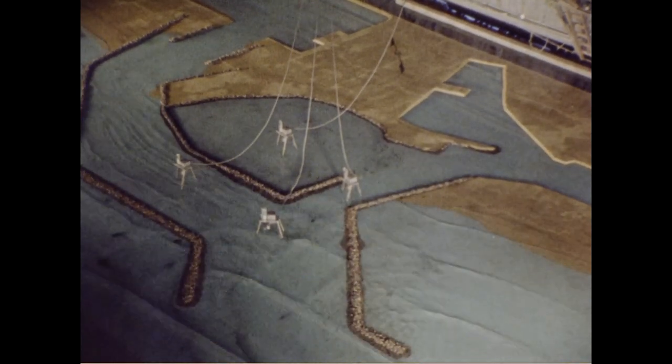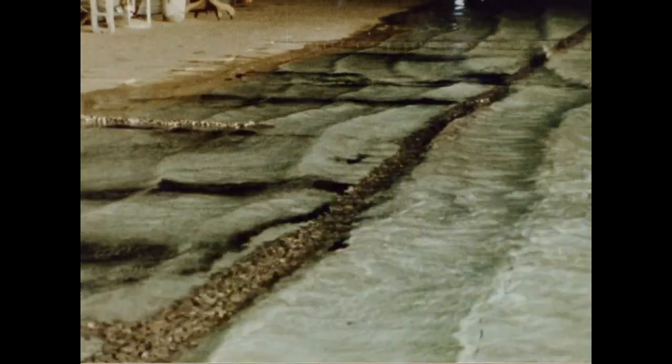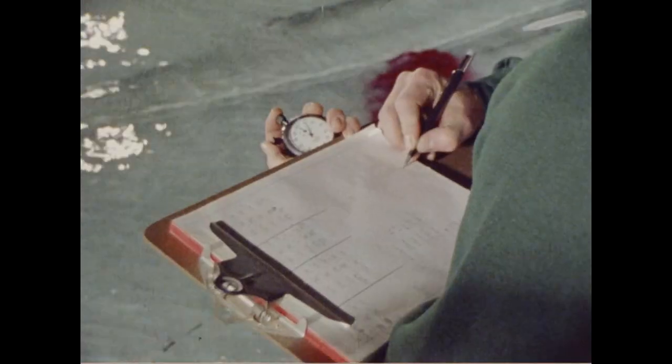This is a scale model of Oceanside, California. Here, researchers collect data under controlled conditions, which is then used to make recommendations on seawall construction, docks, piers, and shoreline erosion, so that harbors will be more usable.